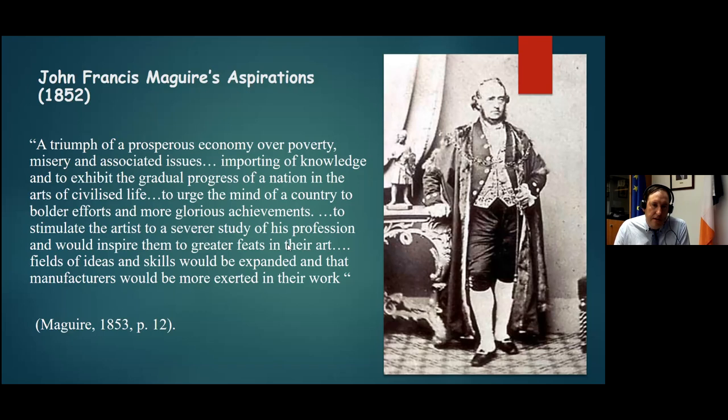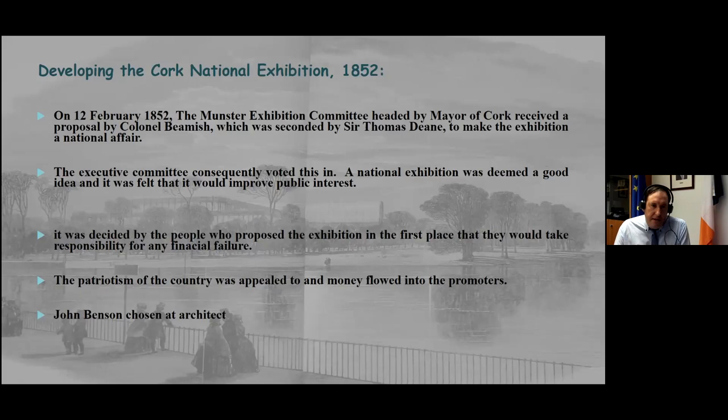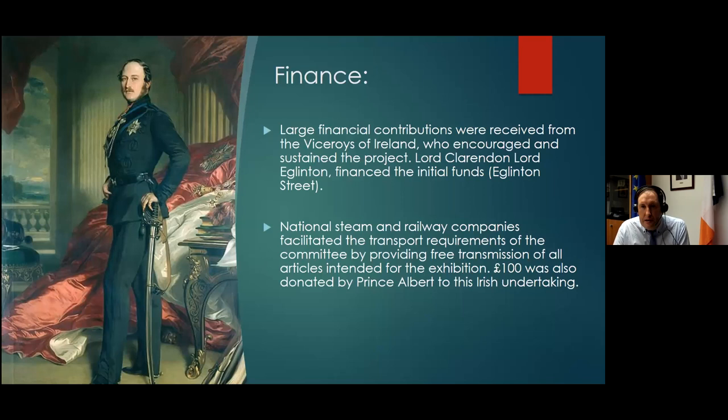So basically, there's an exhibition committee set up. There's an appeal sent out, look, we need money. And John Benson is chosen as architect. The finance came from different viceroys of Ireland. There's a Lord Clarendon, Lord Eglinton, who financed the initial funds. So Eglinton Street in Cork is named after this Lord Eglinton. National Steam and Railway Companies facilitated transport requirements of the committee, providing free transmission of all articles. And also £100 is donated by Prince Albert to this Irish undertaking, just to throw that in as well.